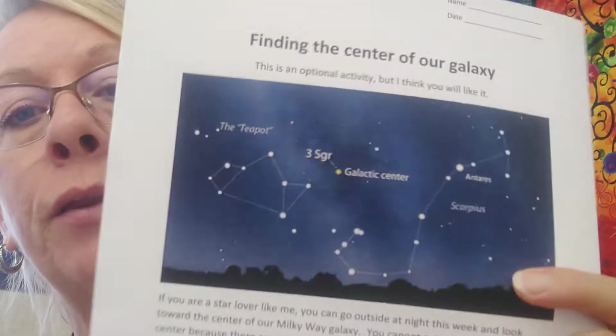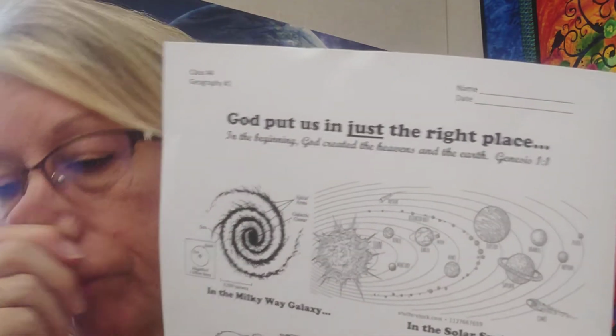We're going to work on two geography pages, geography number one and number two. So get number one out and let's talk about this. It says, God put us in just the right place. We're going to see a lot about that. So it quotes Genesis 1:1. In the beginning, God created the heavens and the earth. God was a real thinker. He planned things out really, really well.